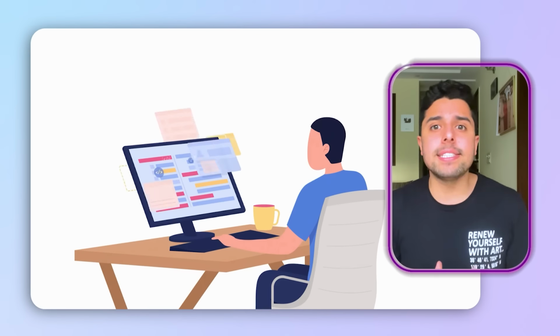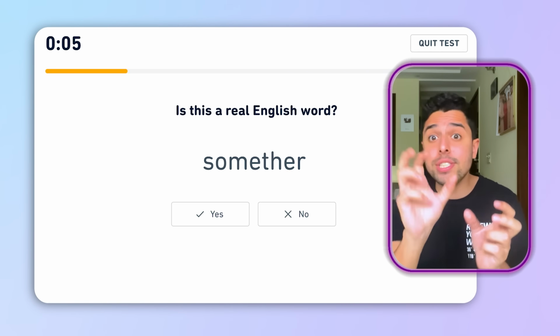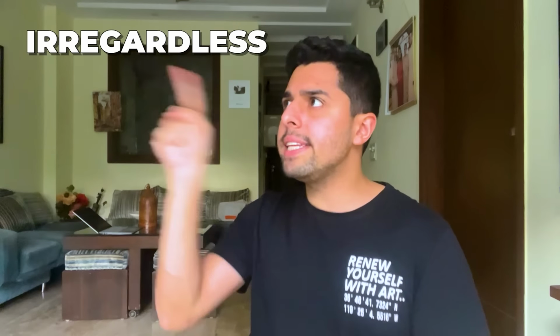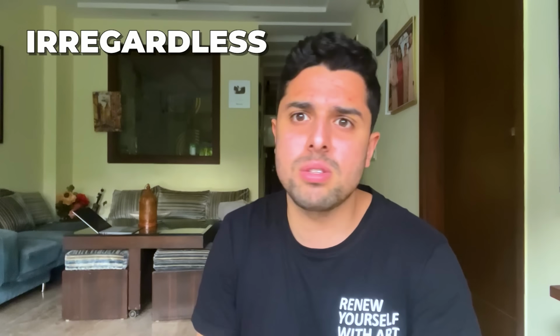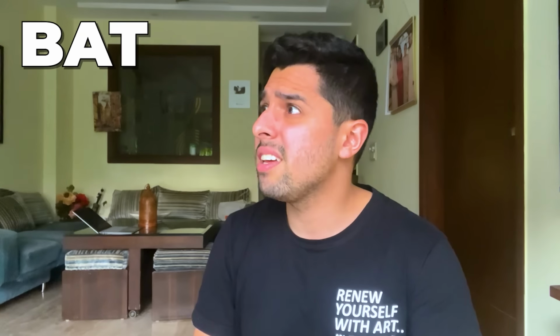Second would be read and select. Now you might already know that the read and select section requires you to select the actual English word. So for those of you who do not know, you will be asked whether this is an English word or not. Now this does not seem like an English word. So no, it's not an English word. But is this an English word or not? Yes. Bat is an English word.